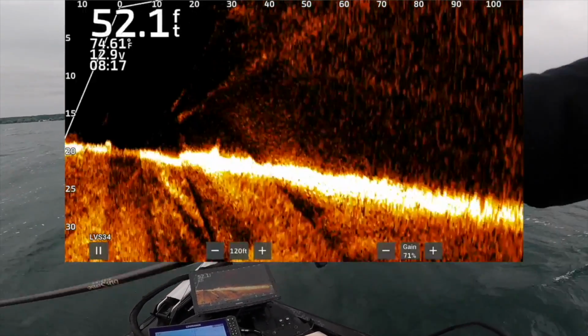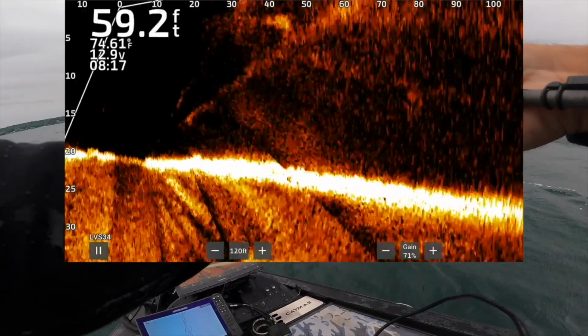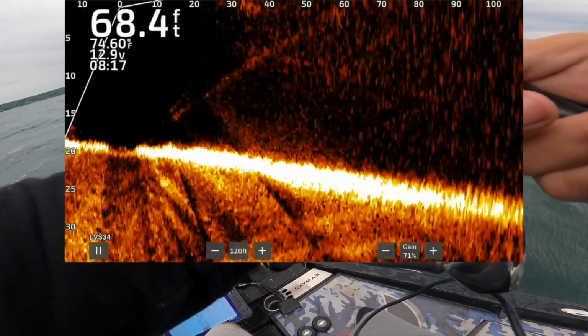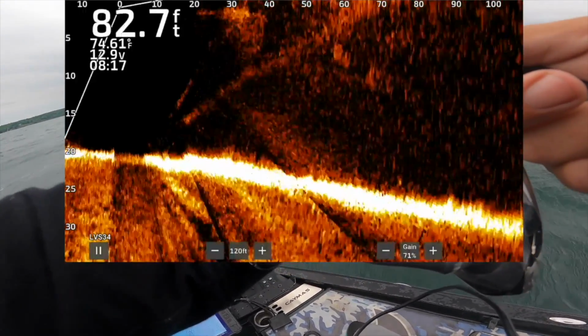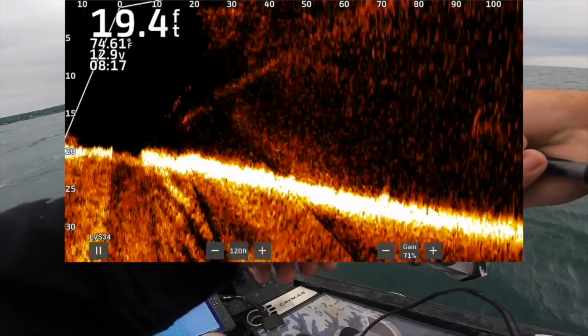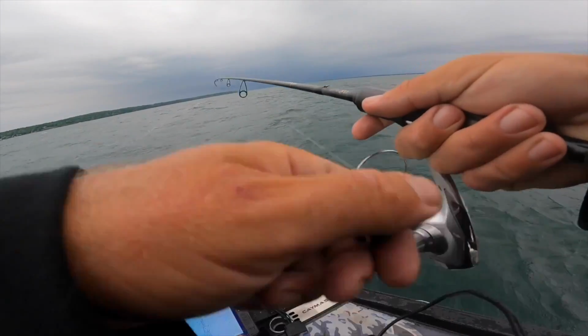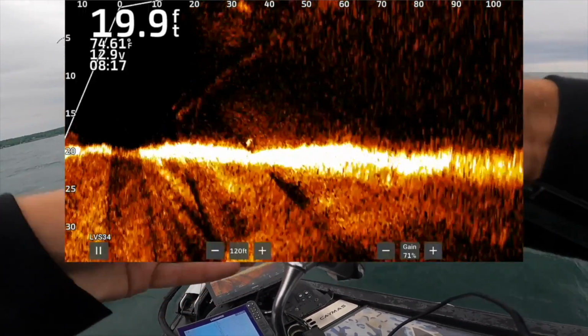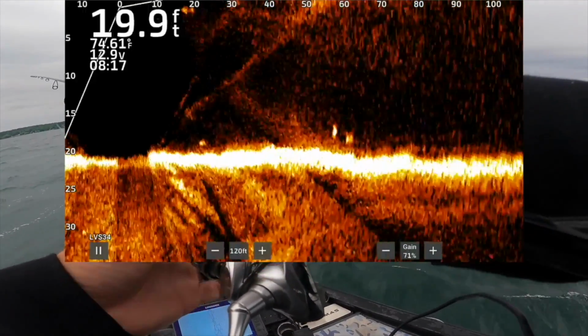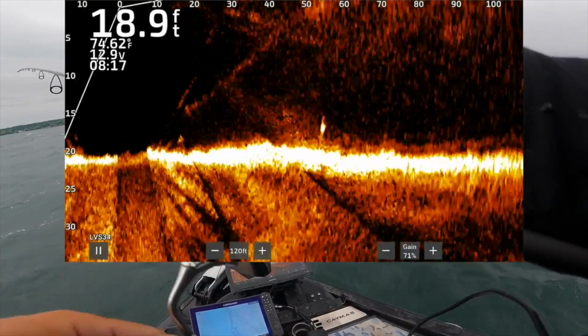There's one out there. See how he's coming up there? I dropped it 80 feet. It's going to go right to him. Looks like he swam right over to it. He did. See if he eats. No dice. There's another one. Ooh, there's 2 right there. Let's try to get over those.